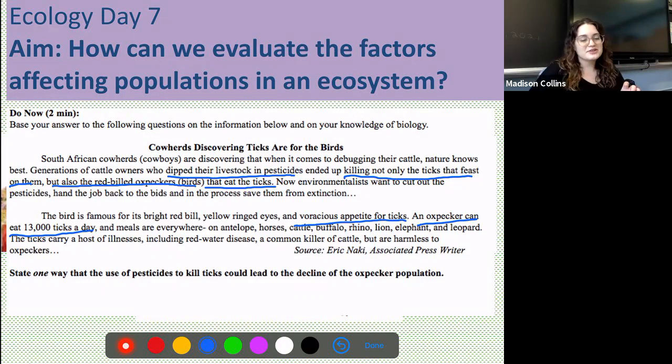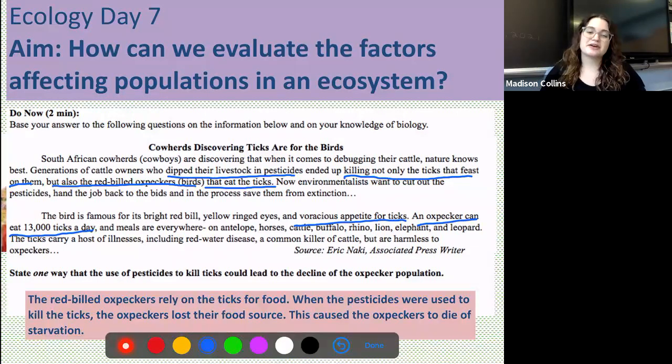All right. So hopefully you got that the red-billed oxpeckers rely on the ticks for food. So when the pesticides were used to kill the ticks, the oxpeckers then lost their food source. This caused the oxpeckers to die of starvation. So this is just another example of how multiple species are connected through a food web, and something that we do to one species is going to inadvertently affect others that rely on it for food or resources, okay? So all of these species are related through that giant food web.